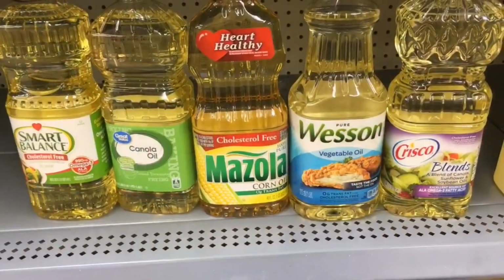So, which liquid oils do I avoid? Corn, soy, cottonseed, and canola.